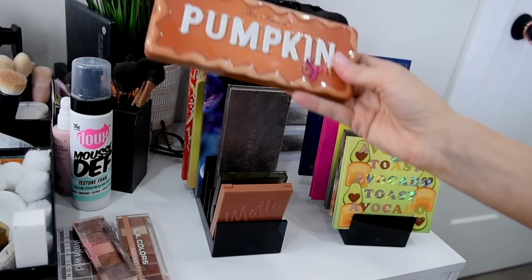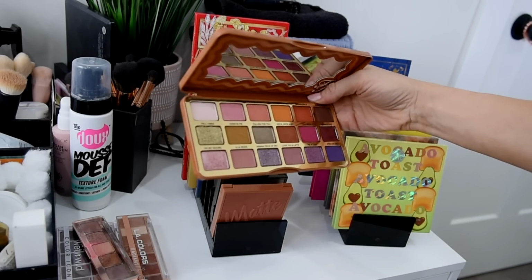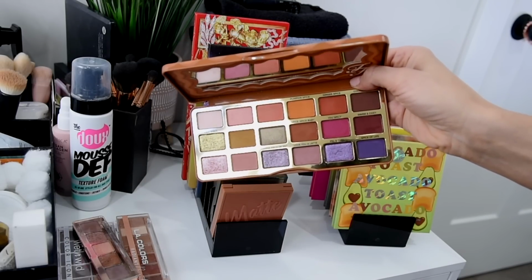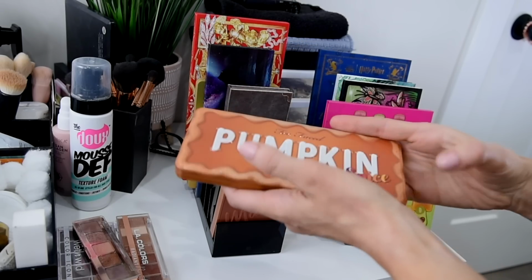Of course, I had to pull this one in. Pumpkin Spice from Too Faced. This is a really fun color story. Love the smell of the Too Faced palettes. I don't know, do you guys think I should get their new version for this fall? I kind of feel like you have one, you have them all, but they are really fun.